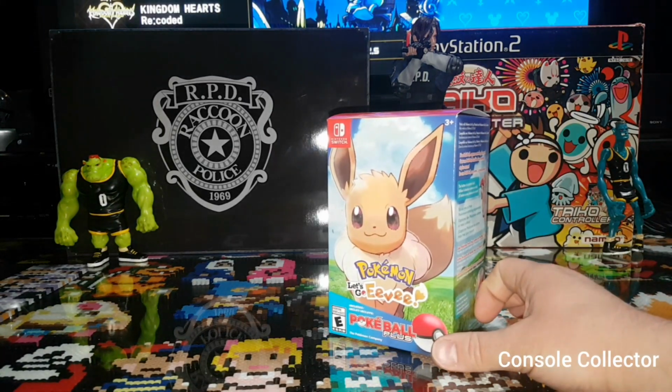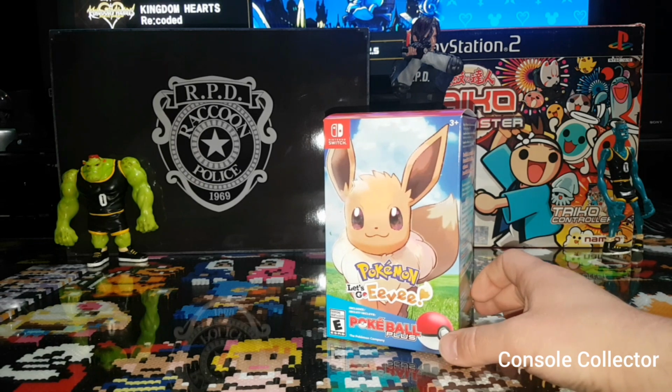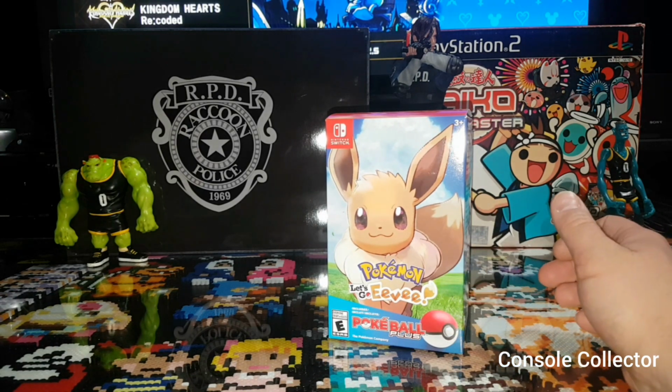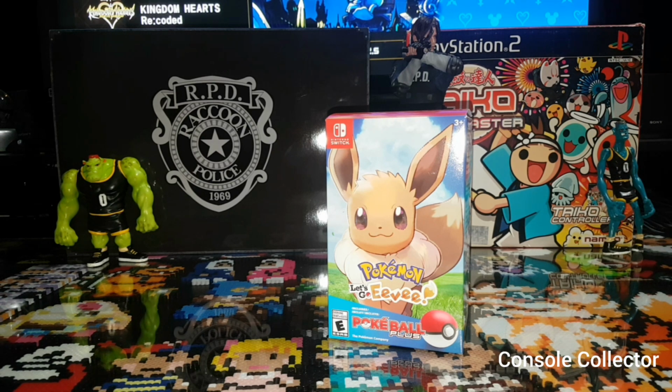And then I got Pokemon Let's Go Eevee, the collector's edition with the Pokeball. I've beaten Pokemon Let's Go Pikachu, and I have to say, as an original retro Pokemon fan, I really wasn't expecting much out of these, and I really didn't even want to play them, but I gave it a try, and I was blown away. They're really well done. They're total fan service to us first-geners.